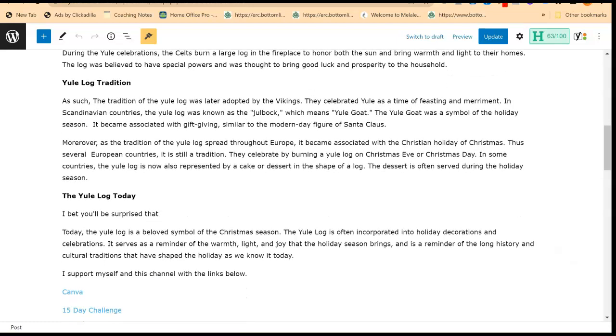On with the show. Yule log tradition. As such, the tradition of the Yule log was later adopted by the Vikings. They celebrated Yule as a time of feasting and merriment. In the Scandinavian countries, the Yule log was also known as a julebok, which meant Yule goat. A Yule goat. The Yule goat was a symbol of the holiday season. It became associated with gift giving, similar to the modern-day figure of Santa Claus.